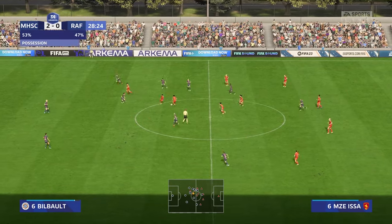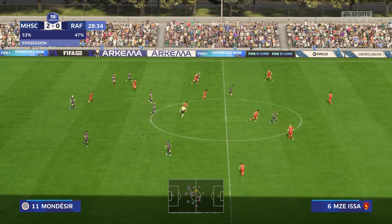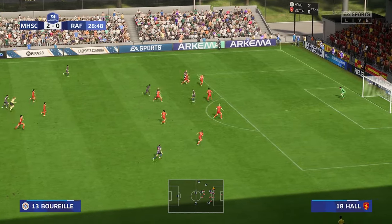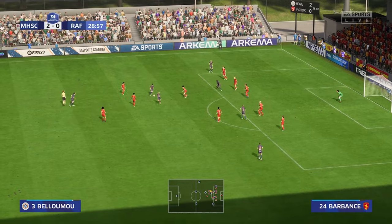Well, as you can see, the hosts have had most of the ball. Yes, they've played well when going forward, but it's been their ability to regain the ball which has made them so hard to play against here, and it makes them such a good team. It's been a brilliant performance so far. Indeed, perhaps they can cash in again. Let's see.